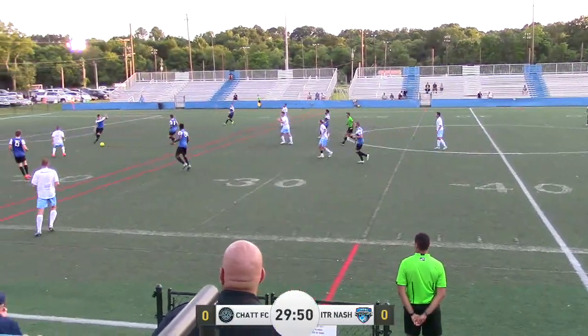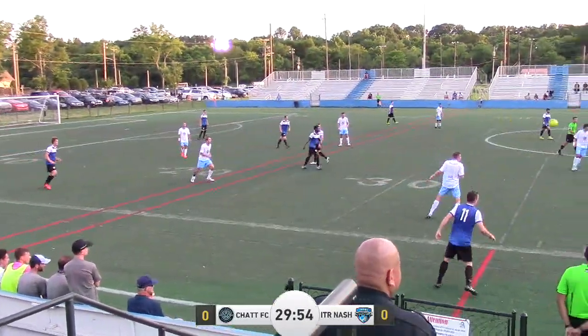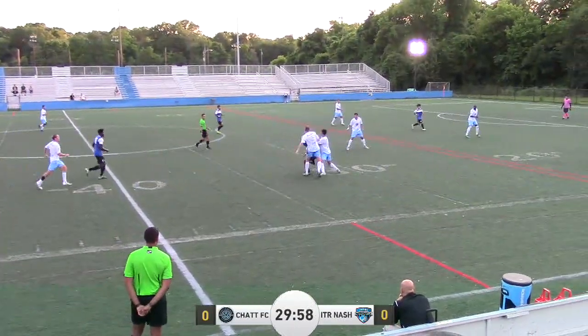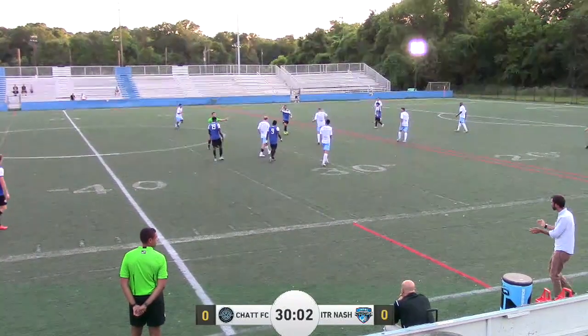Charlie Clark doesn't have enough on it. Looks like he has Jerome Costa on a run. Put the flick on, doesn't have enough power. And now Saku. Soren Juszczyk all over him, and he's called for the foul.